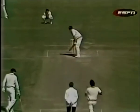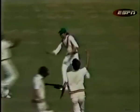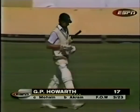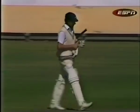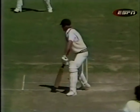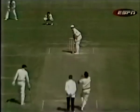Akram. He's bowling to Howarth. And Jeff Howarth is out. He's been caught at first slip. Howarth plugging forward to the ball from Wasim Akram. Akram bowling his first ball. Howarth goes forward, gets the outside edge, but a good catch taken by Mohsin Khan in first slip. New Zealand's in all sorts of trouble now.